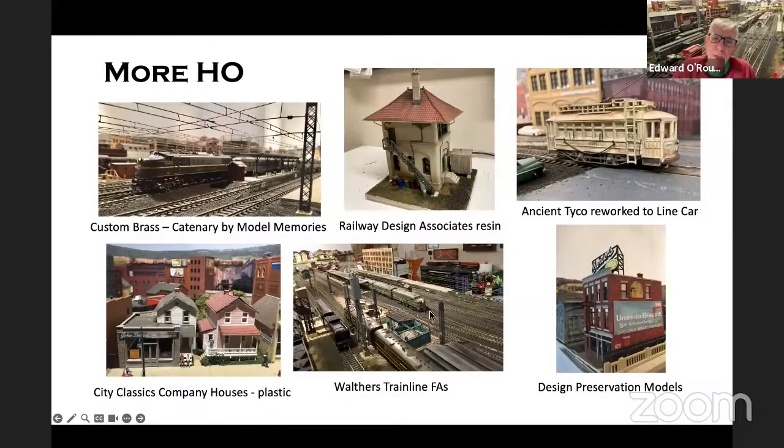The FAs here are old Walthers Trainline models, going back a long ways. This is a Design Preservation Models hobby. They have model buildings. They have a ton of stuff out there. This is Ray's Bar. My father-in-law always wanted to own a bar and never got the opportunity, so I built this one for him with his name on it.